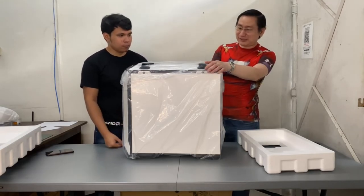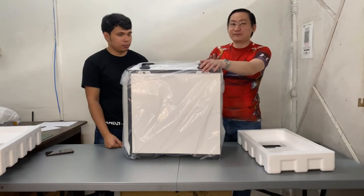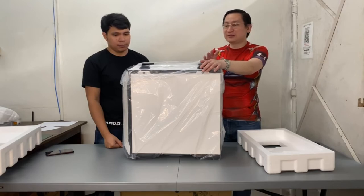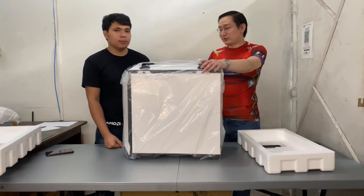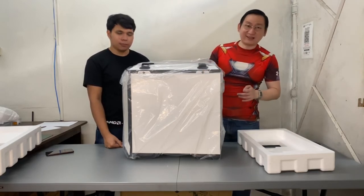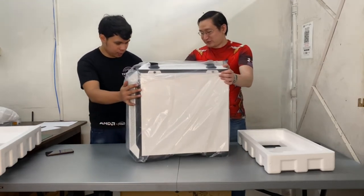And, bakit pinili ko yung 501 over the 301? Kasi yung 301, maganda rin po siya na case. It has also a white build. Asus tough din siya, but wala po siyang air filter. So, I chose this because it suits my needs again for proper air cooling.